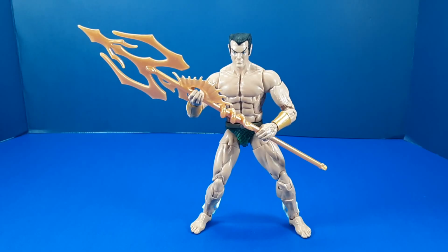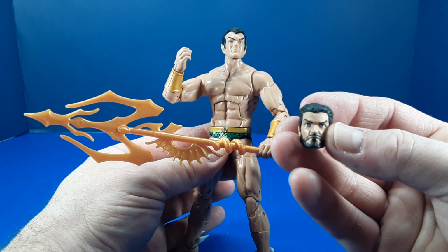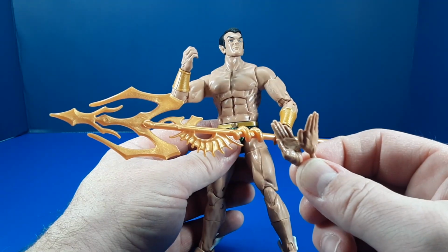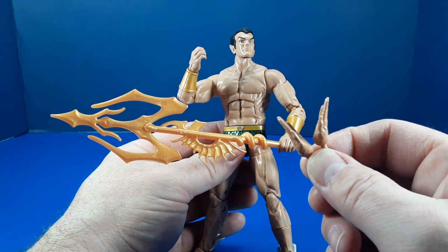Classic Namor the Submariner is a figure that I've been meaning to pick up for a while. This version was released back in 2018 with the line for the original Black Panther movie. Surprisingly, he was still available on Amazon, and on Black Friday they actually discounted him about $10 off. Besides his trident, he comes with an alternate head with a bearded face, and he's got 2 alternate hands with outstretched palms if you wanted to put him in a swimming pose.